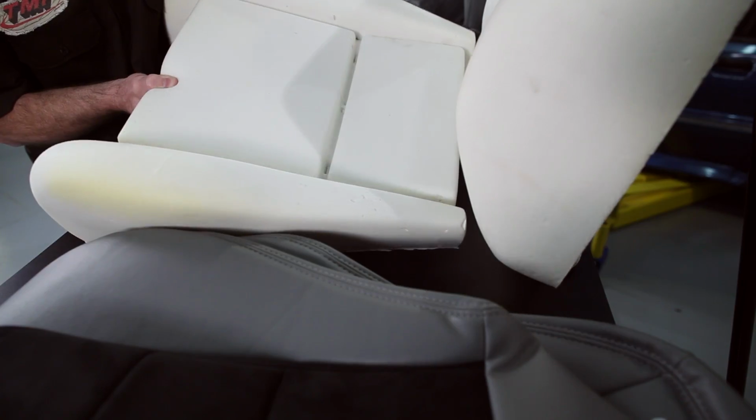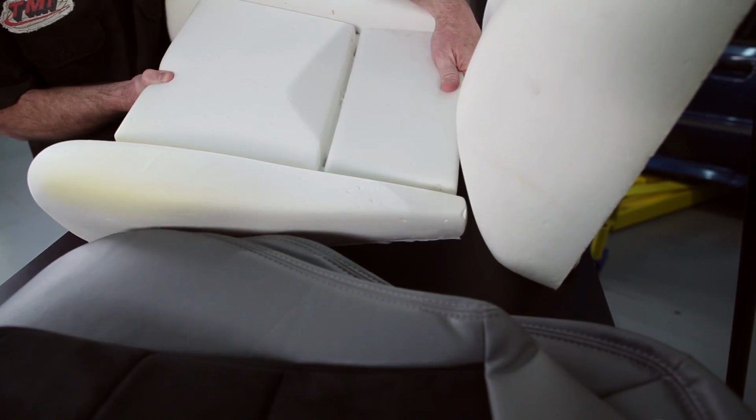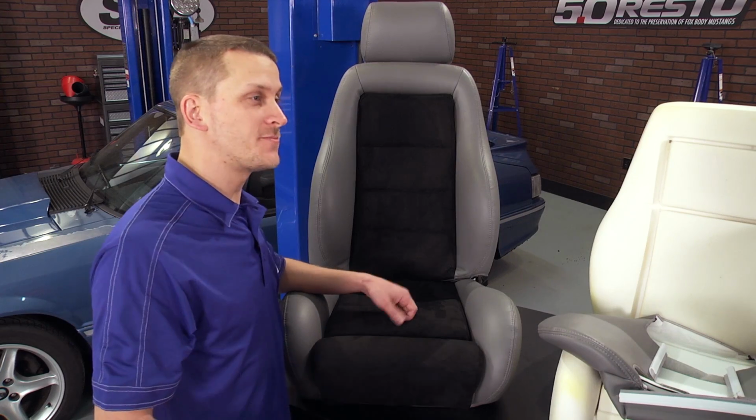And so you've got extra bolstering here. Also the density and the resilience and cushioning of this seat foam is superior to what is originally offered with it. It's the foundation of an excellent seating position as well as the strength to hold you in place when you're doing some performance cornering. Well, that sounds pretty cool, Dean.